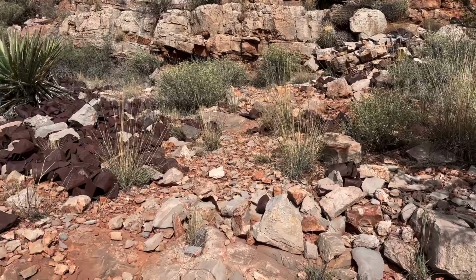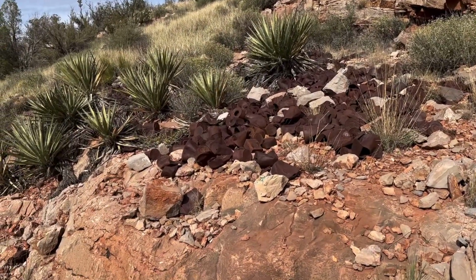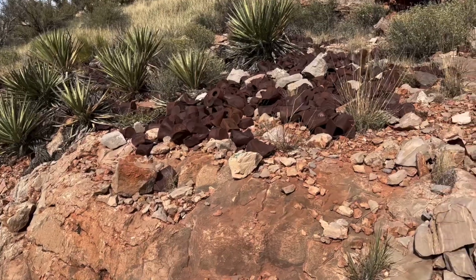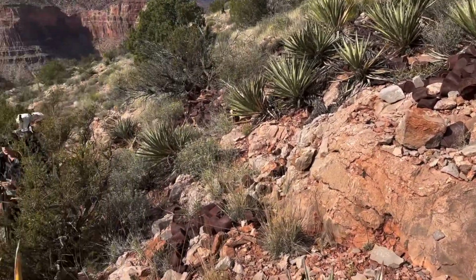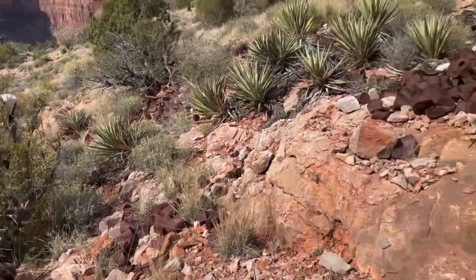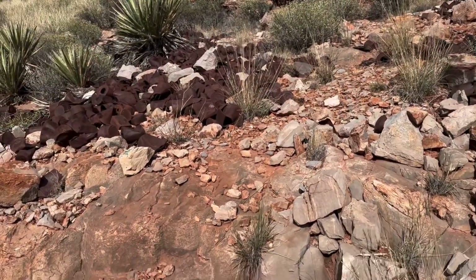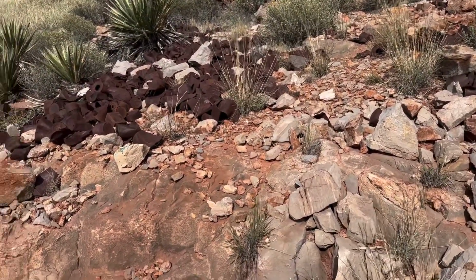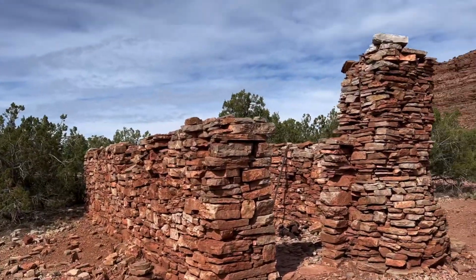And look at all this waste that's been left here from decades ago. But it's kind of sad, and it's a good thing that we are teaching Leave No Trace and furthering the mission of trying to protect our wild places. That's the thing, right? Yeah.